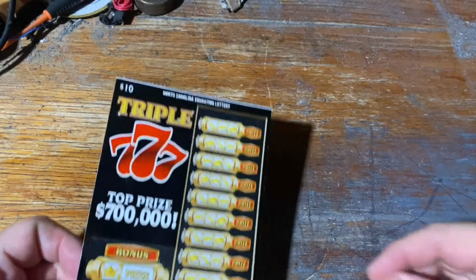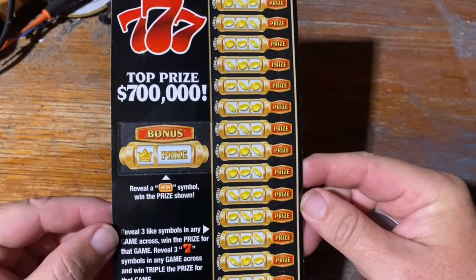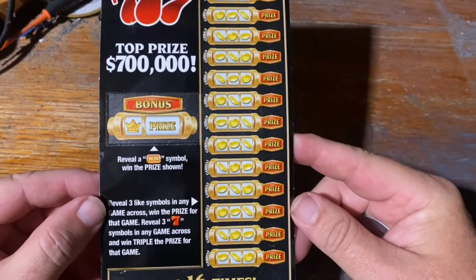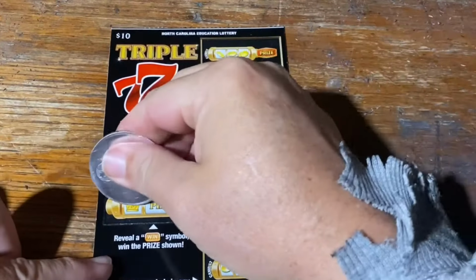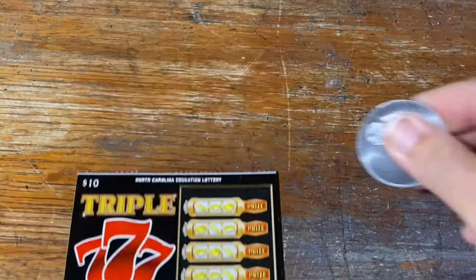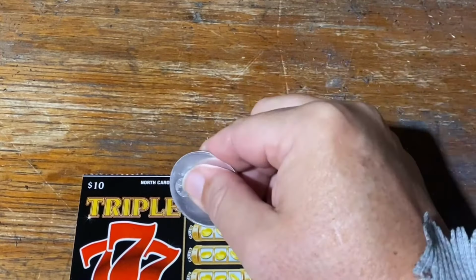Okie dokie, we'll start it off with the Triple Sevens. We're looking for a win symbol here in the bonus. On the right-hand side, we're looking for three like symbols or three red sevens will give us triple the prize. Zoink. There we go. All right, nothing there. Ooh, teaser right off the top there.